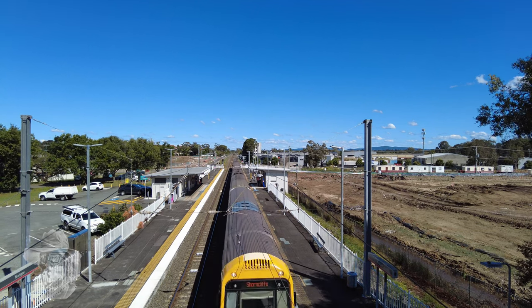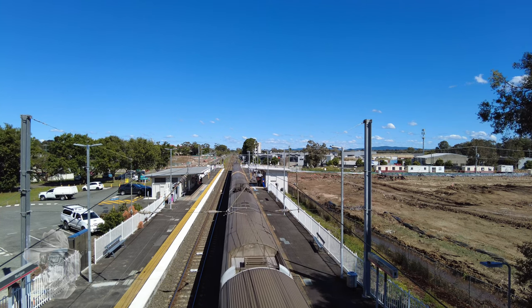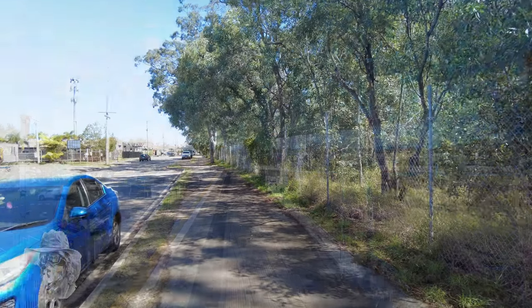A lot of development work going on down here. These paddocks have been torn to shreds. They're digging things up, putting in sports grounds, putting in new unit developments. I mean, 200 metres from a railway station. Who would want to live there?